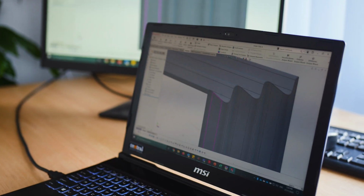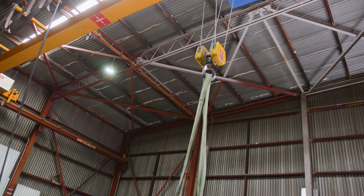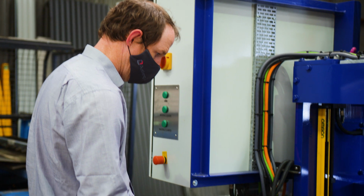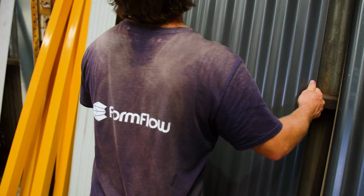So, Matt, you can dream up the concept, prove that it's possible, but to take it to the world, you need a partner. Absolutely. So we didn't want to set ourselves up as a producer and try and replicate what we were doing all over the place. We looked at teaming up with the best, and so we approached BlueScope, and they were really interested in what we were doing.